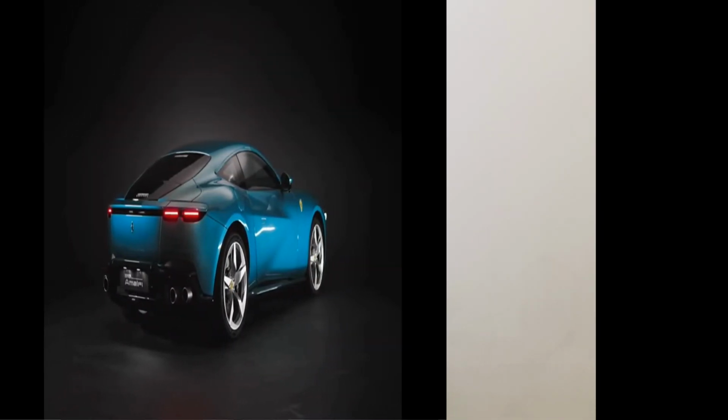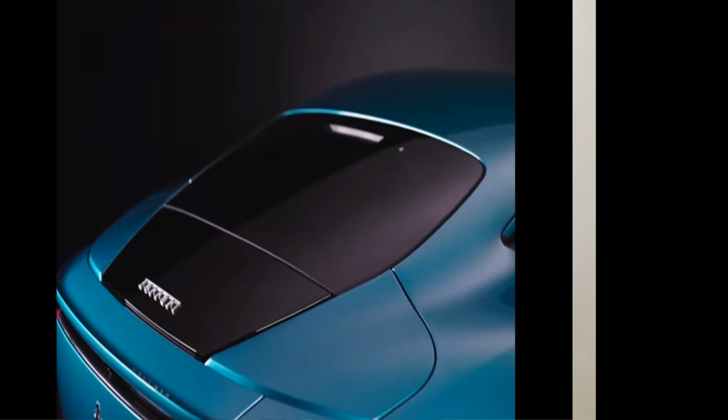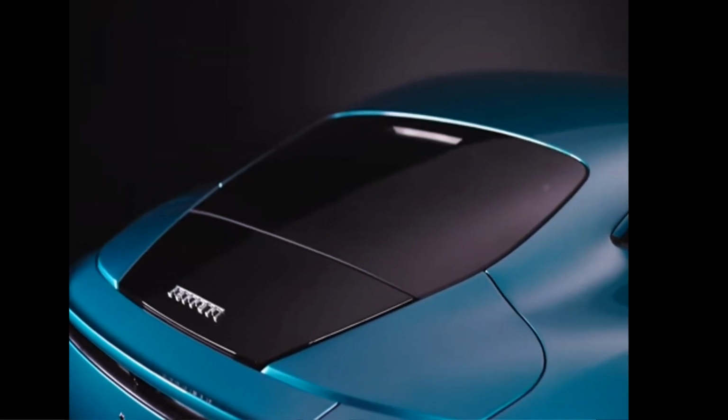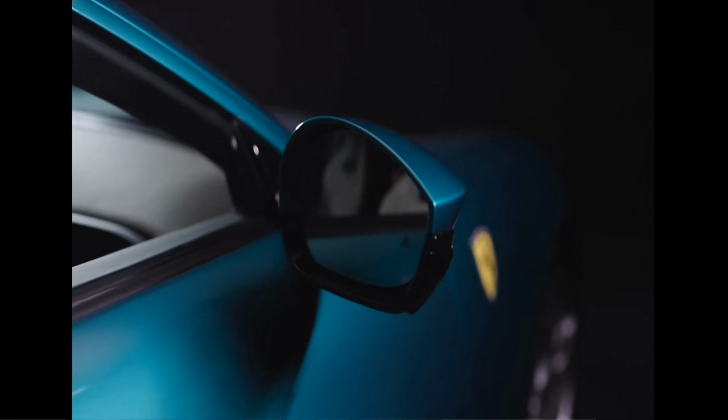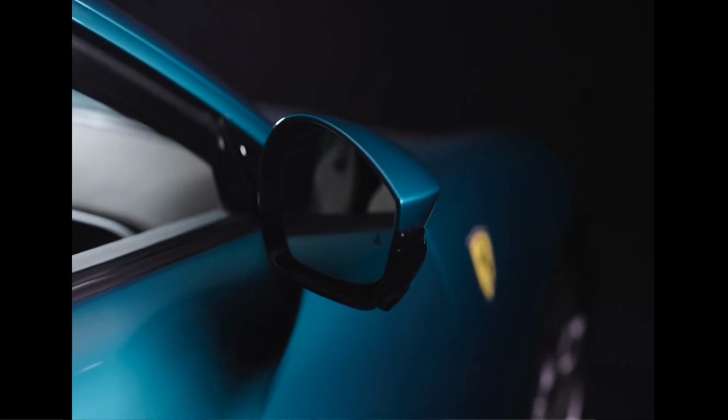For aerodynamics, there's a new active rear spoiler. It stays hidden, a seamless part of the design, until it deploys into one of three positions: low drag, medium downforce, or high downforce, creating up to 110 kilograms of downforce to keep you planted at speed. This isn't just for show, it proves the Amalfi has a much sharper, more aggressive edge than the car that it replaces.